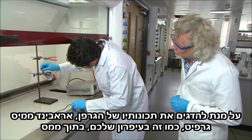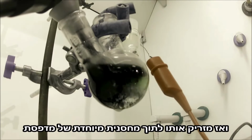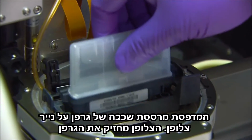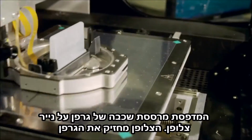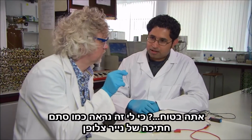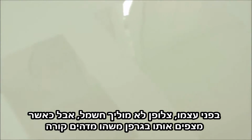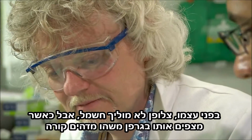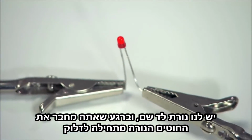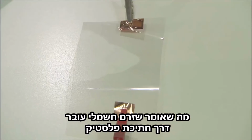To demonstrate graphene's properties, Aravind dissolves graphite, the stuff from your pencil, in a solvent, then injects it into a special printer cartridge. This sprays a thin layer of graphene onto a cellophane backing, which holds the thin graphene layer together. What we have here then is cellophane coated with a layer of graphene. You sure? Yes. Because it just looks like a piece of cellophane to me. On its own, cellophane cannot conduct electricity, but when graphene is added, something remarkable happens. And we have an LED lamp there, and as soon as you wire it up, the lamp starts to glow, which means that there is current flowing through a piece of plastic.